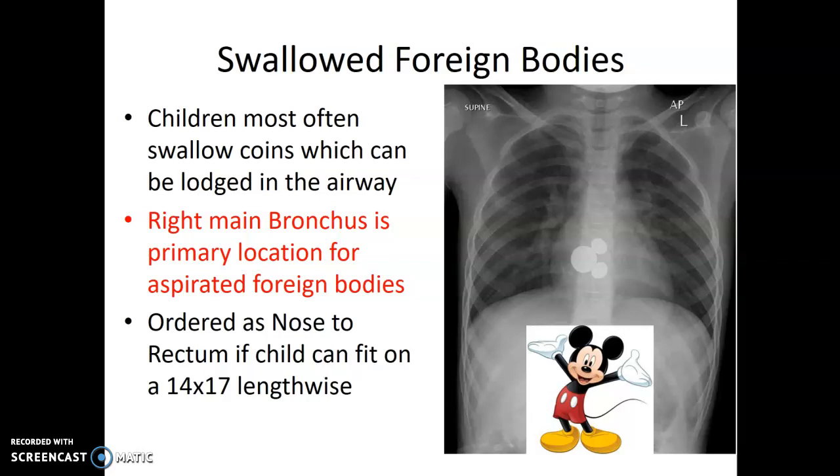Swallowed foreign bodies. We do a lot of foreign body pediatric exams. They love to swallow coins, which can potentially lodge in their airway. Usually the right main bronchus is the primary location for any aspirated foreign bodies, and that's always a fun board question too. So keep that one in your notes.